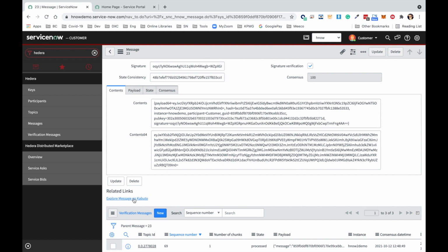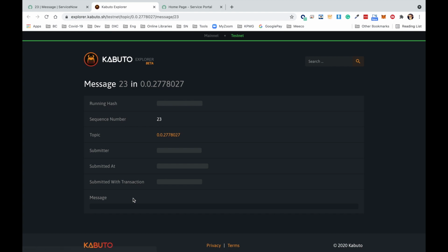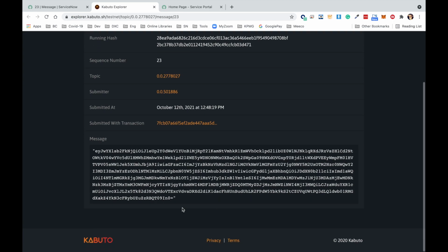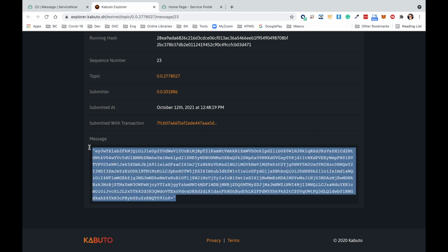You can also open the message in the Hedera Explorer. We are using Kabuto here, and in Kabuto you see similar information and you see the message payload. What is important here is that the message payload in the DLT is encrypted, and so no one actually knows the content of the message, and the privacy is respected. A quick comment here for the most technical: this is not actually encryption, this is base 64 encoding, but the mechanism to enable encryption here is very similar.